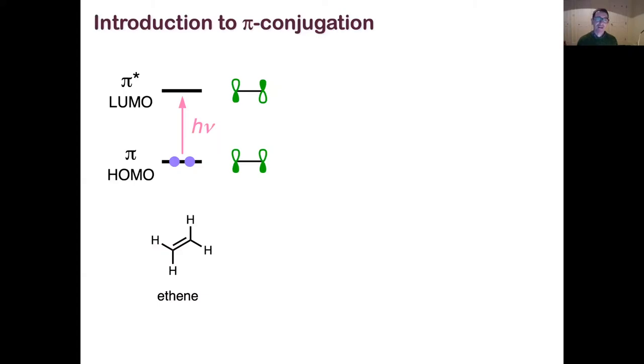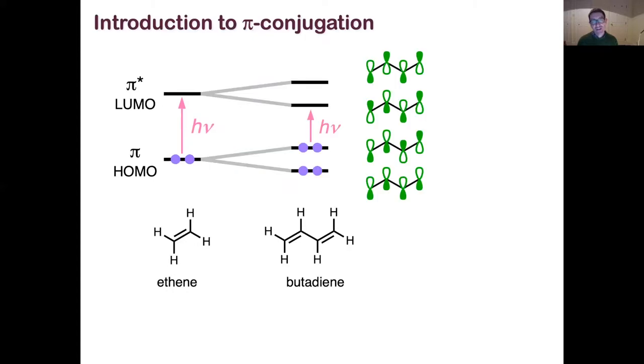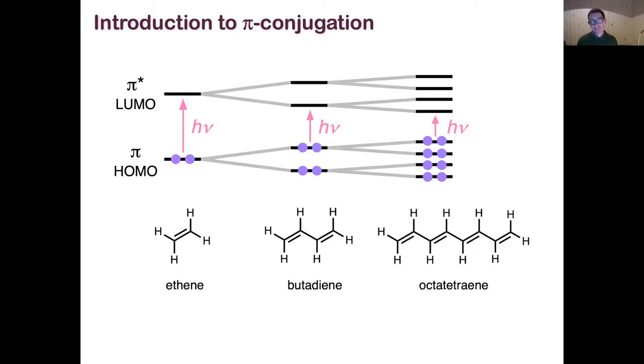So if we think about that in some simple molecules like ethene, the HOMO-LUMO gap is just the pi to pi star gap. And if you join ethene units together and make a conjugated oligomer starting off with butadiene, you get a smaller HOMO-LUMO gap. So the h nu, the light absorbed, would be longer wavelength, smaller energy as the conjugation increases, as the length of the pi system increases.